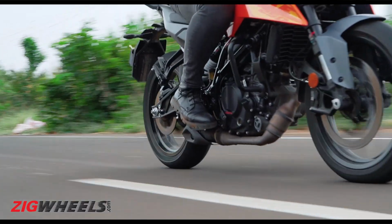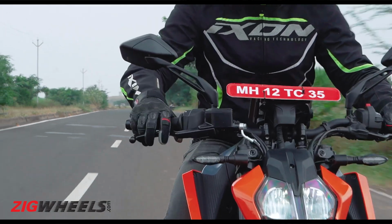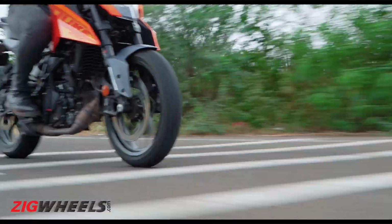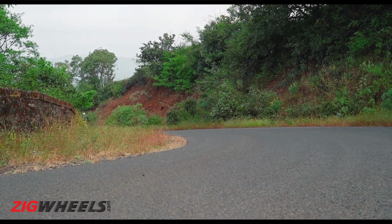Overall, the braking performance is pretty adequate on the new 250 Duke. It takes a little bit of time to get used to, but the bite on both ends is pretty decent. However, there is some room for improvement. Interestingly, you get a Supermoto ABS mode where you can switch off the rear ABS for sliding.